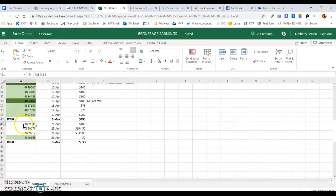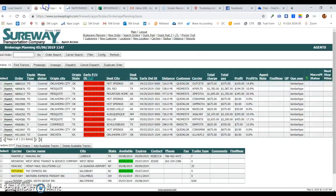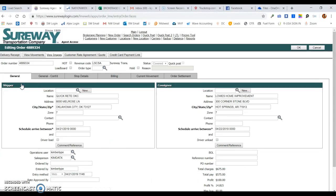Looking at Sureway, we see that there are 3 orders here that we haven't made an assessment on, that we haven't looked at to check for paperwork. So let's do all 3. The first is 4889334. If we go to our load board on Sureway, we should be able to see this number. And here it is, 4889334.